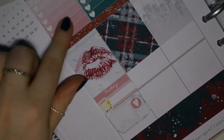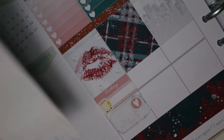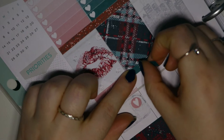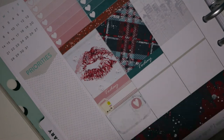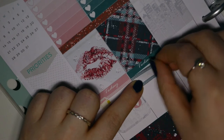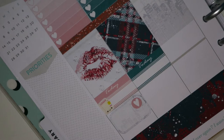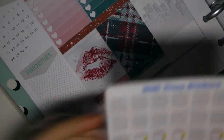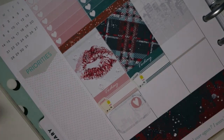Tuesday. I have a few things where I can write down my to-do list. That is good for that day. Tuesday, I have class again. I put my day header down. But I have class in the morning. And then I've got a study session that day as well. So I'll use the class sticker, I'll choose this grey one. I've got a study session.